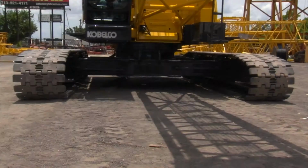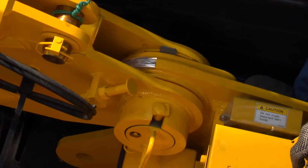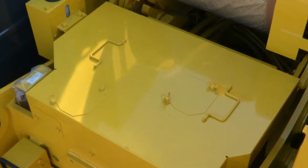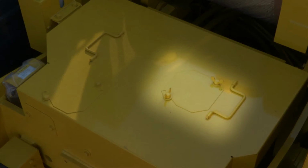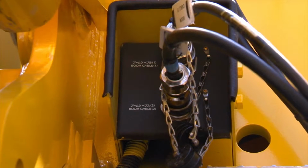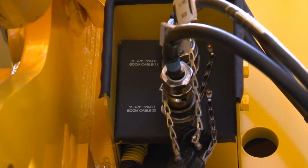Now, starting from the front center of the machine, we have the main boom base foot pins. Below the cover, there is a Kawasaki swing motor and a swing reduction unit. There is a smaller cover that can be quickly removed to access the swing reduction unit oil levels. Mounted to the front area of these covers is the junction panel that's used to connect the attachment harnesses.